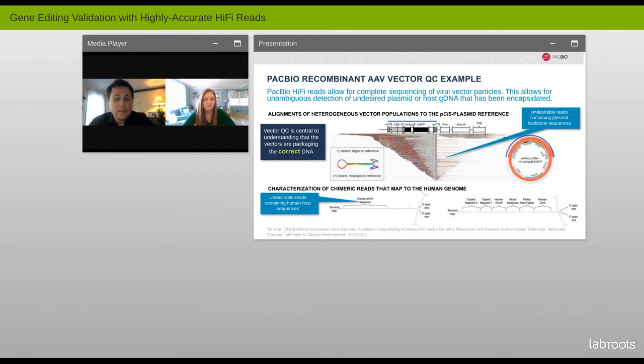They're at the Horae Gene Therapy Center at UMass, University of Massachusetts, in Guangping Gao's group, and they were able to show that packaged vector genomes were extremely heterogeneous. That was something really interesting to start, right? Prior to that, a lot of their work had been done with second generation sequencing technologies, and they thought that they were packaging things appropriately.